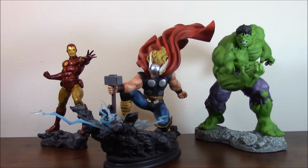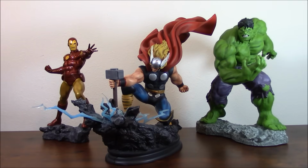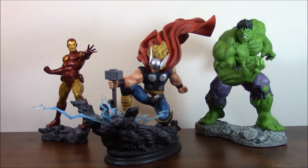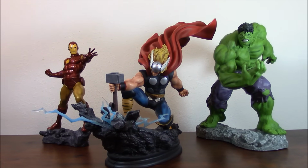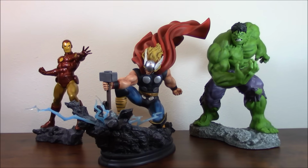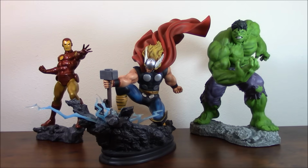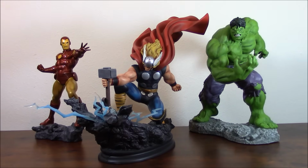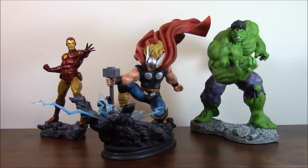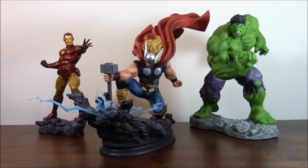I'm a fan of Kotobukiya, so that's what I mainly have. But I've seen people posting their pictures pairing this with the action Captain America, or the action Iron Man, classic Iron Man from Bowen. It looks great. Also, displaying this with the action Thor that I have on his way, when he gets here, I will review that, and I will probably match it up with this one. We'll compare them side by side.